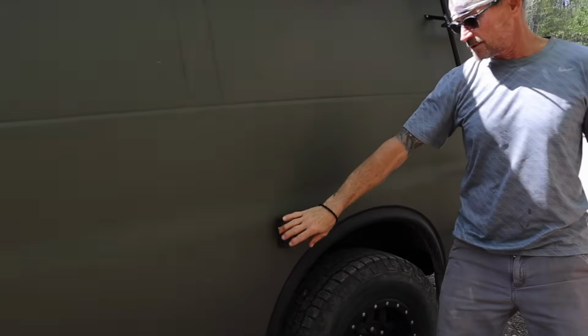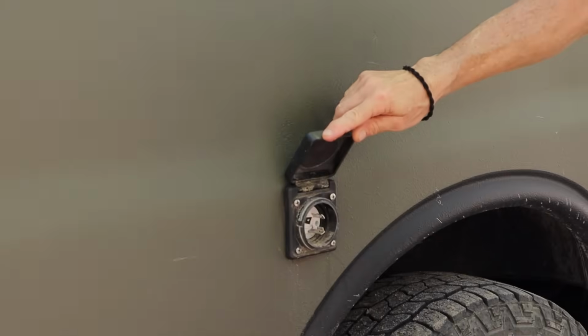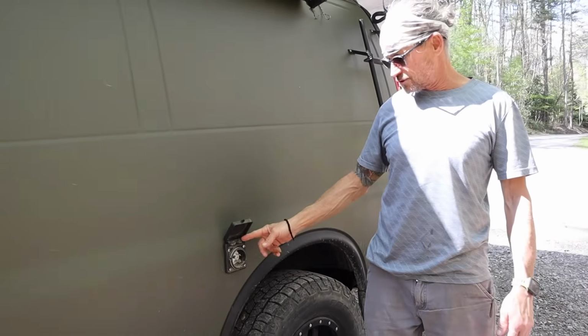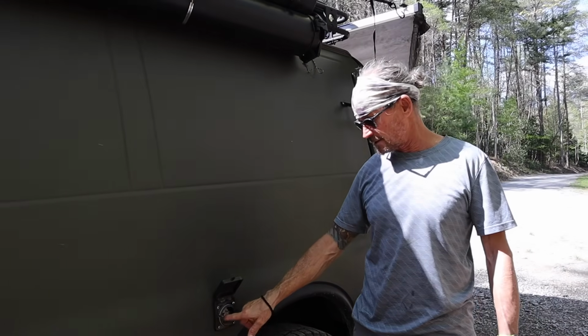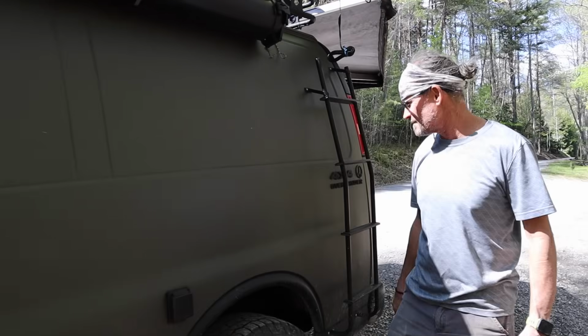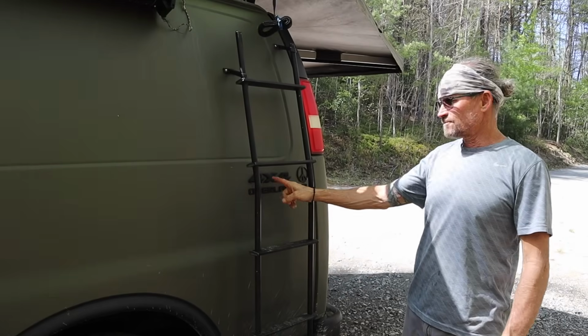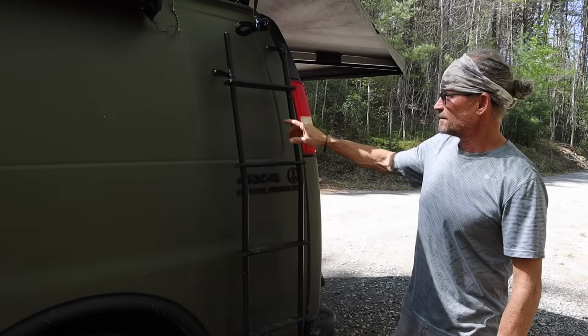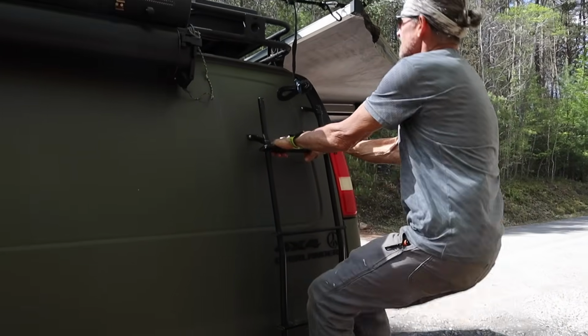It's also equipped to where you can plug in if you're camping somewhere with shore power, or if you need to charge or anything at home. So you got a 30 amp shore power plug-in. Okay, so it's a 4x4. This was an overland build. We got a ladder that'll take you up to the top.